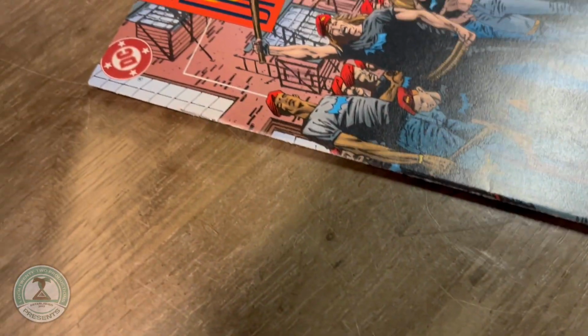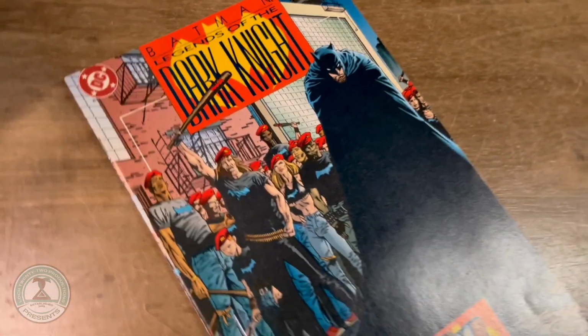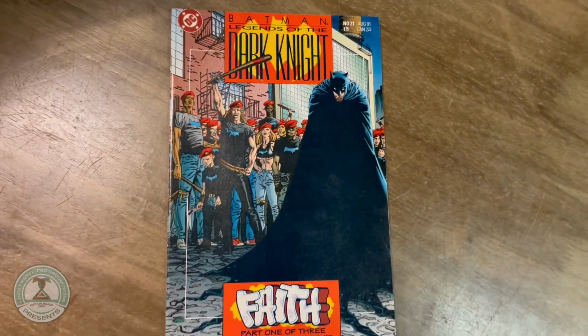Love that cover. This was a great series which has been revived several times and with other numbering since then. But this is where a lot of the Dark Knight themed Batman stories really began, spinning off from the 1970s version. This is a real bargain today, only $2.99.